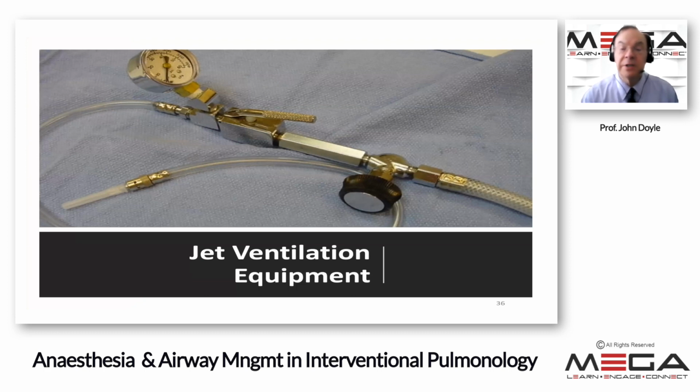If you're using jet ventilation, here is a typical jet ventilation adapter, and the hose hooks up to the 50 pounds per square inch wall source. That, remember, is around 3,500 centimeters of water pressure. And of course, if you're jet ventilating through a narrow bore catheter, that offers the potential for barotrauma if you're not careful. We use an adapter or regulator to reduce the pressure to the minimum acceptable amount to see the chest rise and fall with each breath. And so this is a simple jet ventilator. There are also advanced mechanical electronic jet ventilators, such as the Monsoon system, that do all of this electronically.